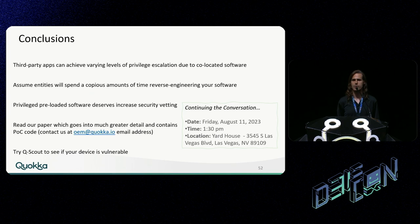And you should read our paper. It goes into much more detail, has POC code. It's about 70 pages. And you can contact us at oem@quokka.io. Try the QScout app to see if your device is vulnerable.